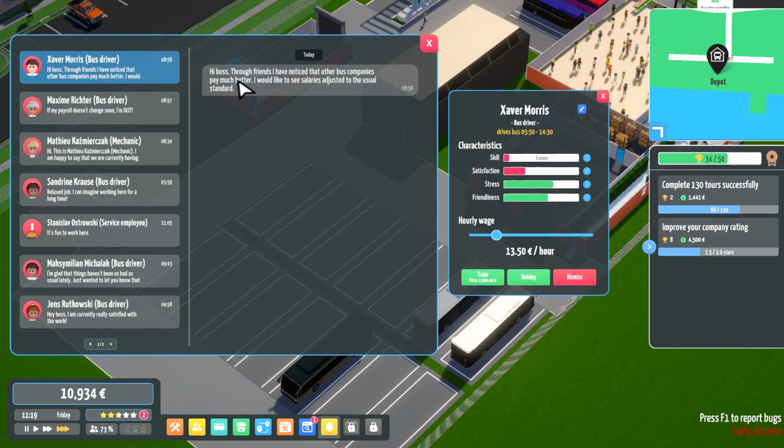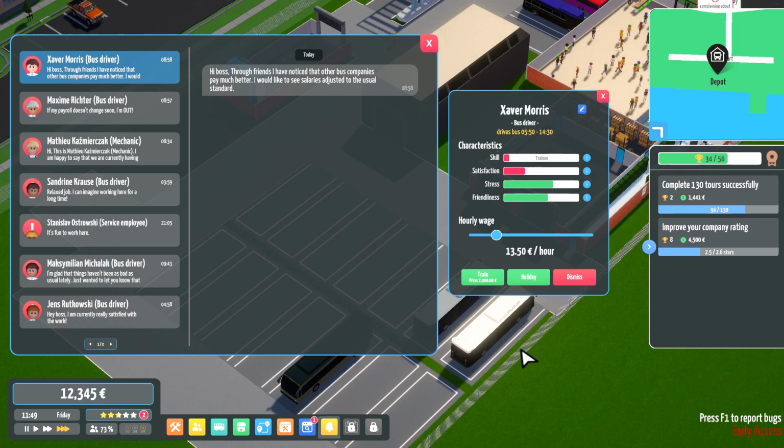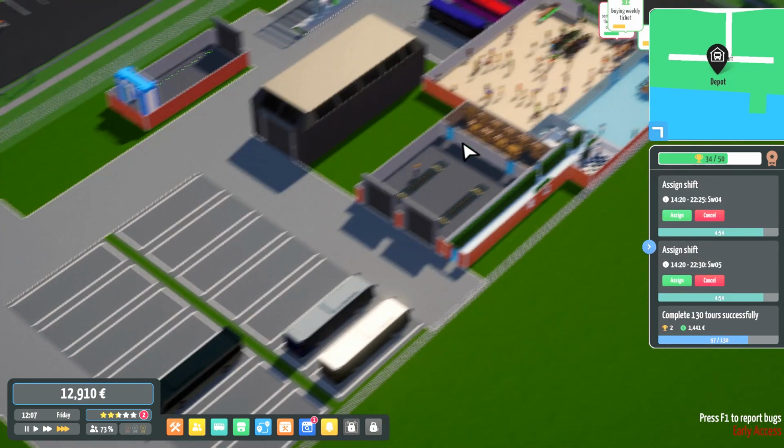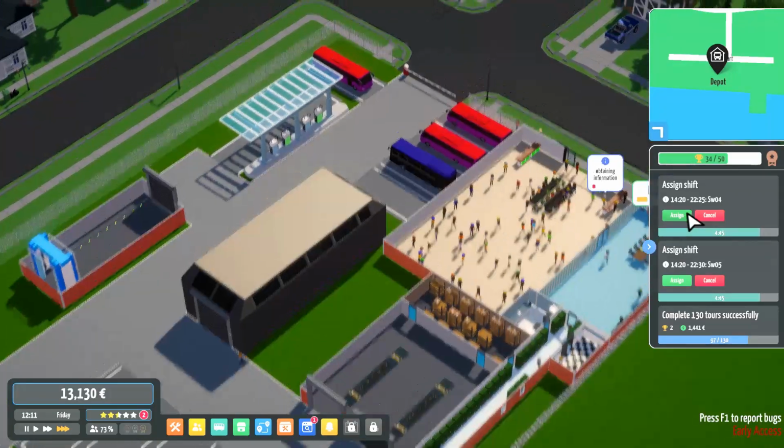Xavier Moore's bus driver. Hey, boss. Through friends, I've noticed that other bus companies pay much better. I would like to see salaries adjusted. Okay. Oh, well, unfortunately, Xavier, you were asking for a lot of money. I can't remember what you were asking to start off with. $13.50 seems fine. But I'm paying Maxine only 11 something. You're only a trainee at this point. I'll give you 10 cent more an hour. There we go. That should get you happier. Now, while we're at it, we need to assign some new buses.